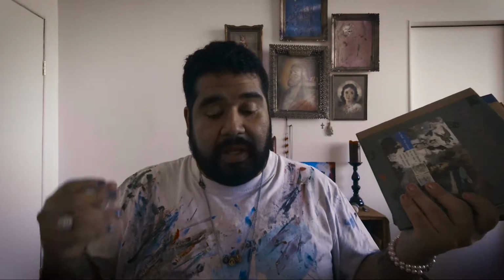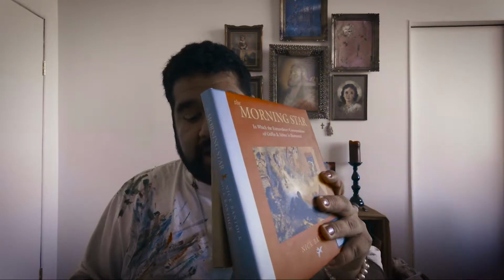So there's 7 books total. The first 3 are these 3, and they are the first saga. The first one was published in 1991, the second one in 1992, and the third one in 1993. And then there's a huge gap. The next thing is called the Morningstar Trilogy, which again follows the same characters, and it's these 3. They were 2001, 2002, and 2003. So we've got this decade gap.